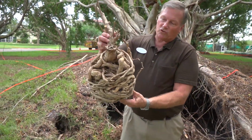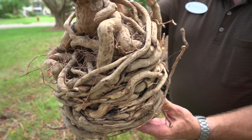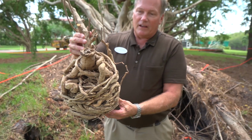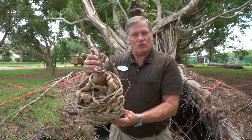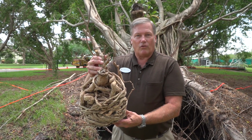This is a tree, a small tree that was placed into a container, grown in the container, and then the roots began circling. It was then planted into the landscape, and the roots continued to circle. They never spread into the outer surrounding soil. This tree was destined to fall over.